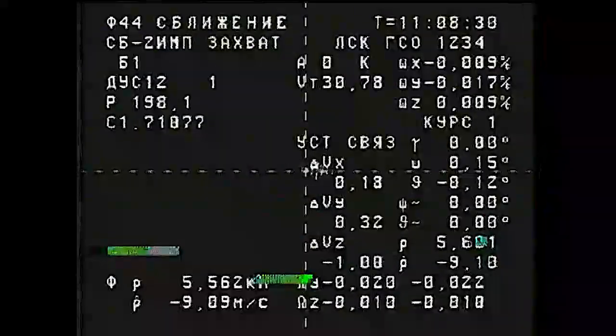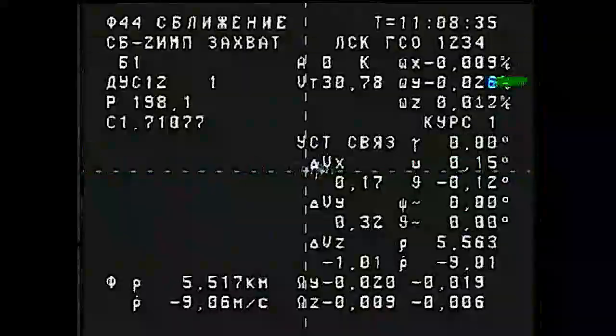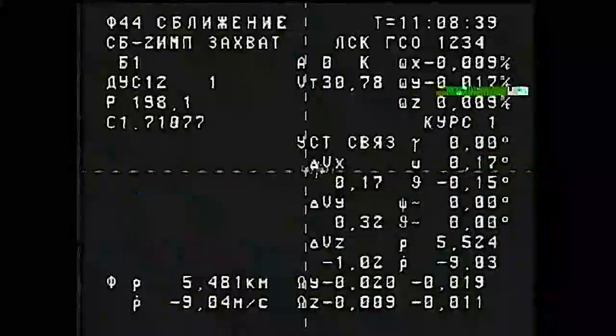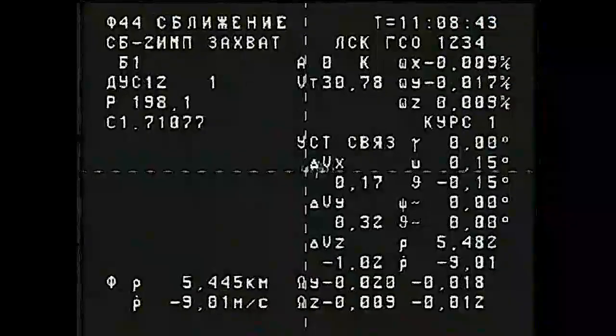Range 5.5, minus 9 velocity. We have acquisition. We see the station in the center. Copy. 5 minus 9 velocity.